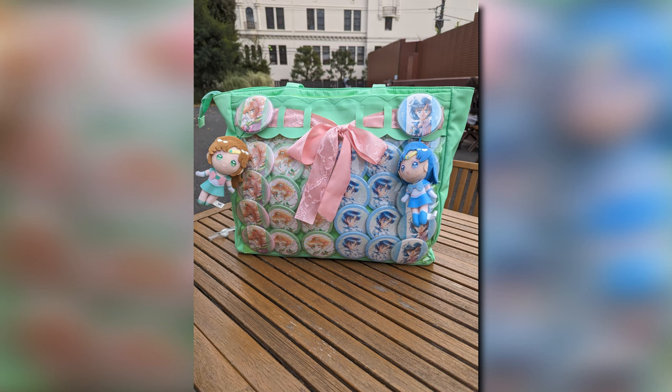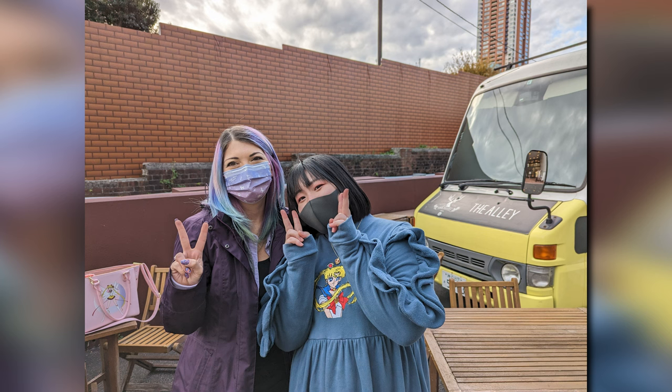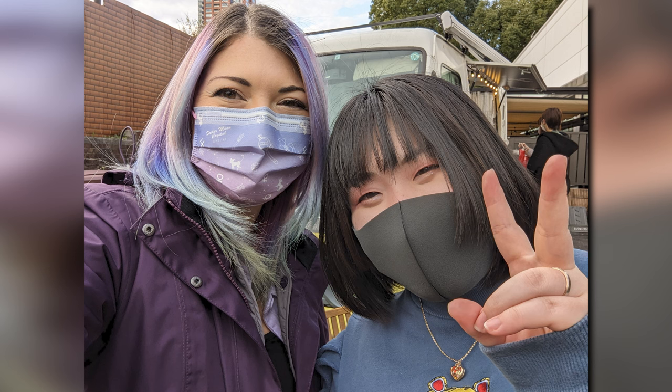I was also really overjoyed that I made a friend outside the museum. This girl was sitting there and she had the cutest Sailor Mercury and Sailor Jupiter Ita bag, and I was like, oh my god, I love your Ita bag. And she didn't speak a lick of English, but you know what? We used Google Translate to talk about where we were from. She told me what prefecture she's from, and she told me about her favorite Sailor Moon characters and what she was up to for the day.